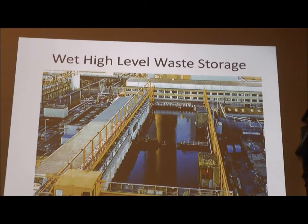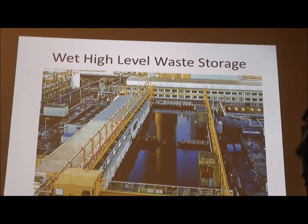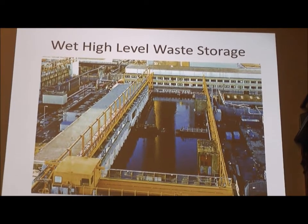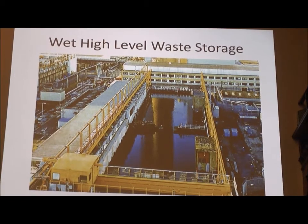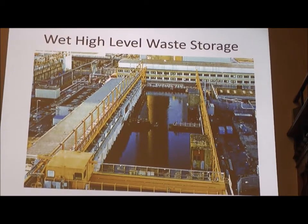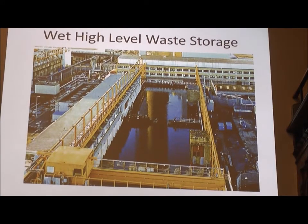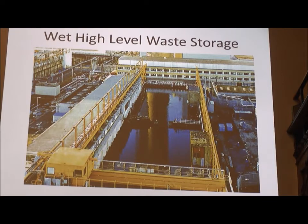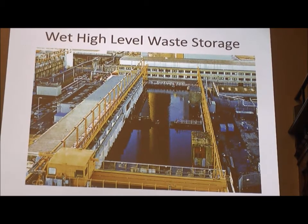Now, the government categorises waste into three different groups. The first group is the high-level active waste. This gives off high levels of dangerous radioactivity, it's very hot, and it needs to be continuously cooled in either wet or dry storage facilities.